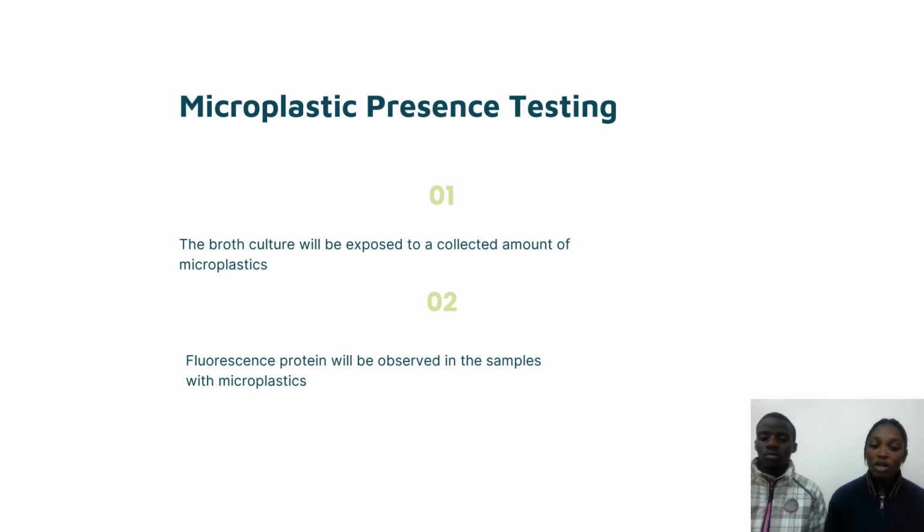And then when that sample contains microplastics, fluorescence protein will then be observed in the samples. This will be caused by the green fluorescent protein, so that means that a green color or a green fluorescence will be observed in the samples that contain the microplastics.